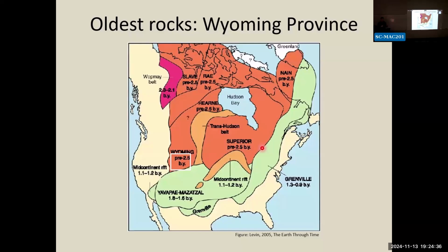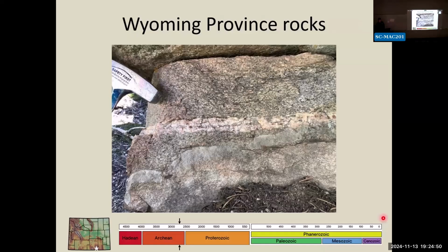But it turns out United Plates of America is actually a show on the Food Network. So if you want to learn something about the Wyoming province, just Google United Plates of America, geology, and you'll get there. One of the places we can see these old rocks from the Wyoming province is the Medicine Bow Mountains. This is a photo of a metamorphic rock, a gneiss that's about 2.7 billion years old. And you can see these Wyoming province rocks in the core of a lot of our mountain ranges, including places like the Wind Rivers and the Tetons.